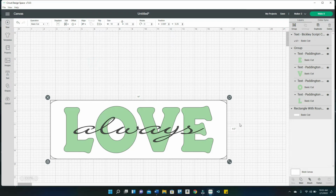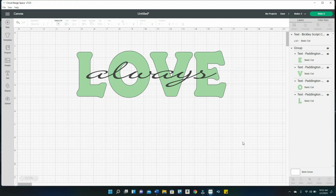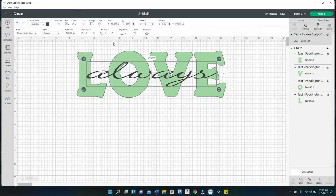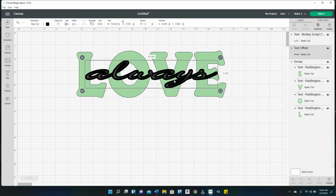Okay, now one of the things I love is an offset. So now that I have my sizing, I can actually get rid of this template that I no longer need. And I'm going to create an offset of the word always. So I highlight that, I come up to offset, and then I can put in how big I want the offset. So if you look, you can see this blue line will show me how big it's going to cut the offset. I like a little bit narrower offset, and I'm actually going to change this to 0.125. I can put apply, and then I'll show you what happens here.